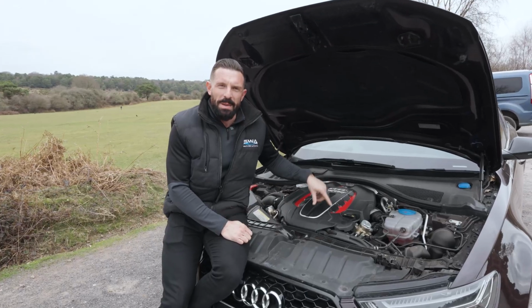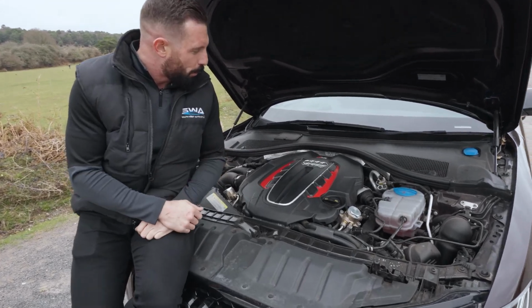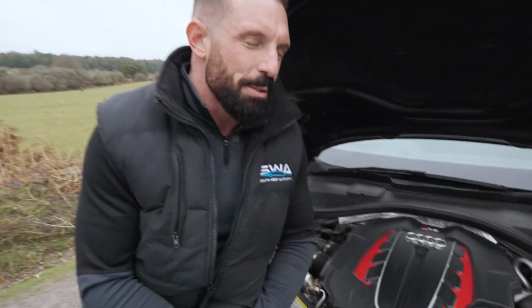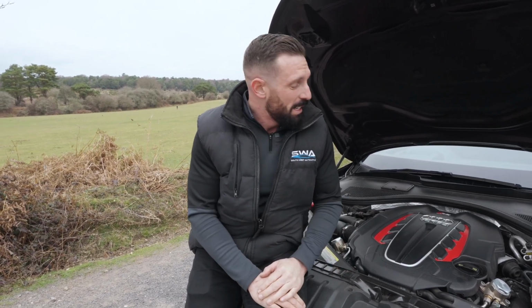So here we are at the business end of this Audi RS6. As you can see, we've got this lovely 4-litre V8 TFSI. 552 brake horsepower with about the same foot-pounds of torque. This car will do 0 to 60 in 3.8 seconds with obviously a limited top speed of 155. The performance model does have around 600 horsepower, but it only shaves off about 0.2 of a second when you're accelerating from 0 to 60. So arguably, is it even worth it? Would you even notice? I don't know, probably not.